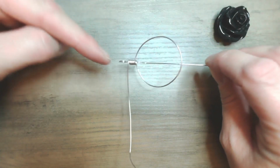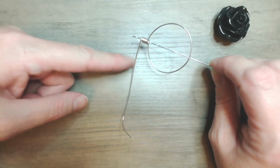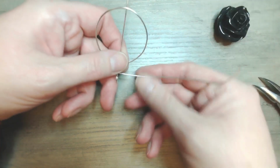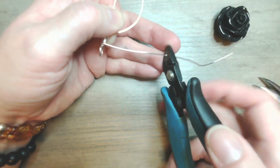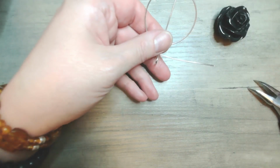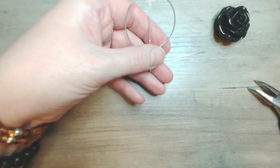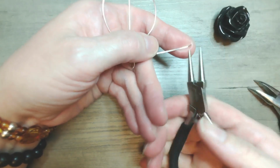Your alternative to cutting the wire at the back is to leave a short tail which you can make into a coil. So instead of trimming that away on the back, I'm going to show you an alternative design, which is to cut about 2 inches from the end. Let's find those round nose pliers, which are on the wrong side of the desk, of course, and I'm going to make a coil for you just to sit up and over the neck.